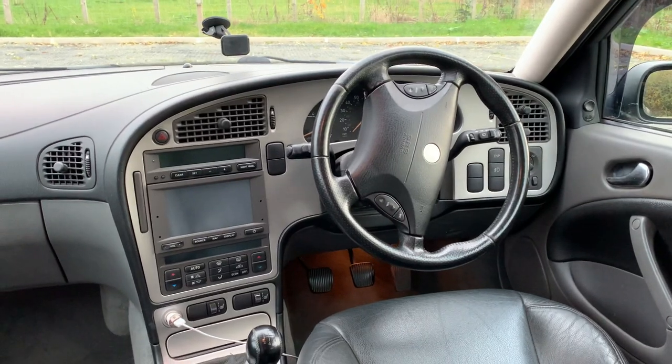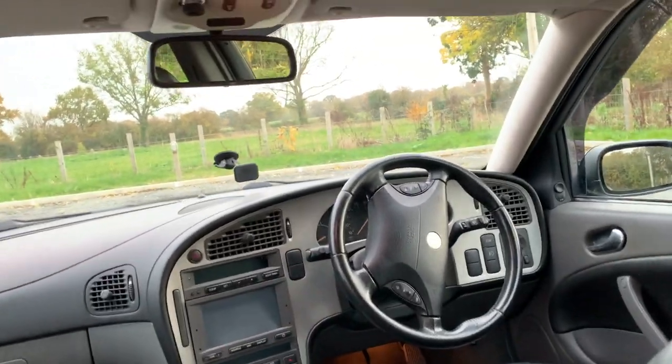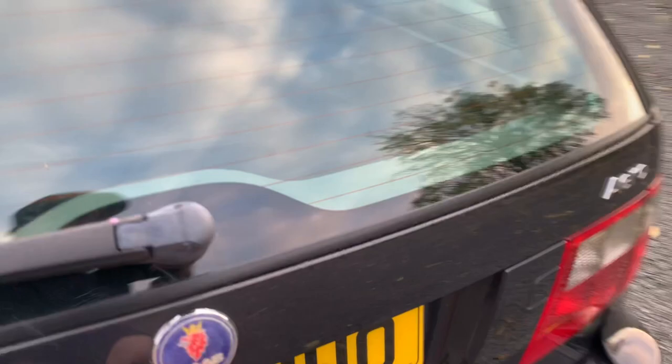131,000 miles with absolutely stacks of history and heated seats. Oh, the back seats are so comfortable. I really like these Saabs, I really do. I'm going to buy one for me. I'll keep one. I'm going to buy one of these and I'm going to keep it. Said that before. Right, in the boot.